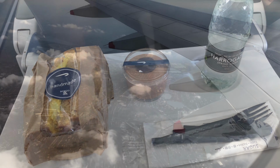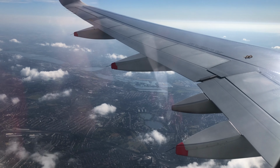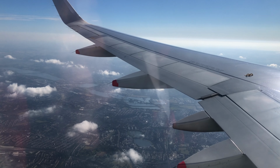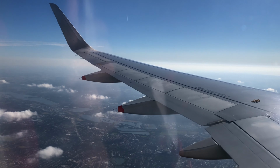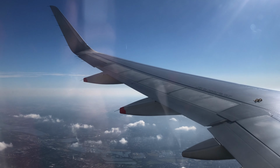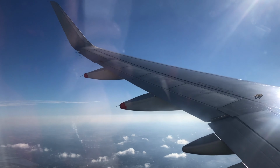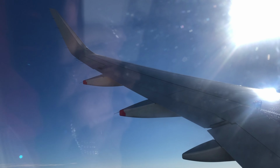Overall, a really positive flight experience with BA. I found all the procedures they've put in place for COVID are very effective. There's no social distancing on board as such, and there's no seats blocked off to allow spacing between passengers. However, everybody followed the rules, everybody wore a face mask, and the aircraft was really clean and the staff were fantastic.